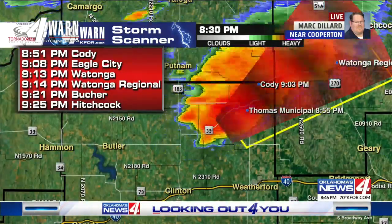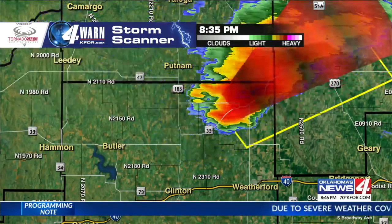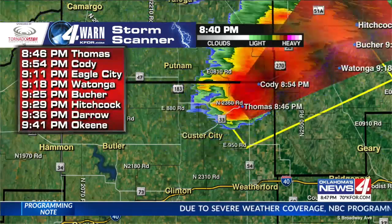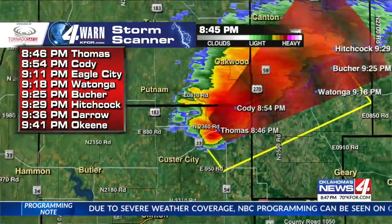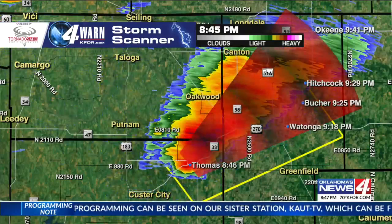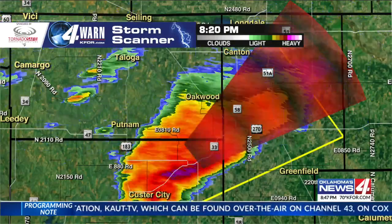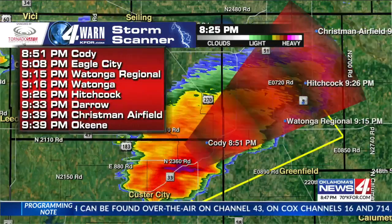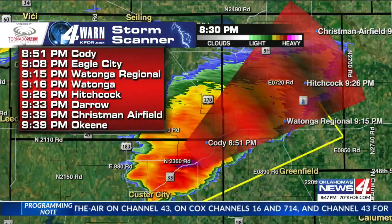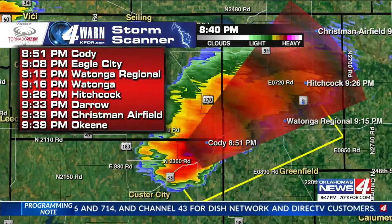Okay, Mark Dillard reporting live there southeast of Cooperton. It's in a pretty rural location, but every indication that there was a violent tornado on the ground just a short 4 to 5, 6 minutes ago, just to the northwest of Indiahoma and to the southeast of Cooperton there. A velocity signature was incredibly strong for the month of October, really. The tornado warning has been allowed to expire.